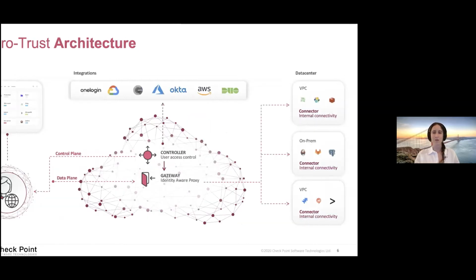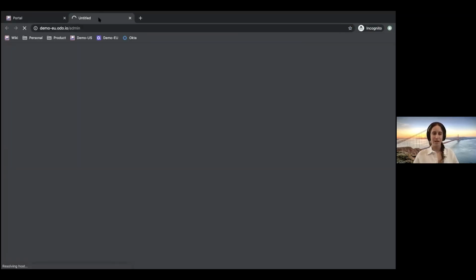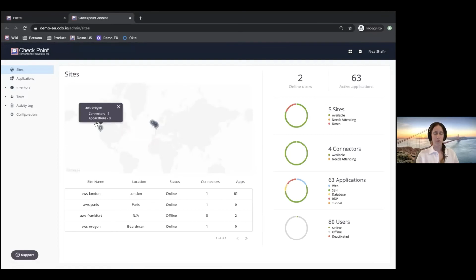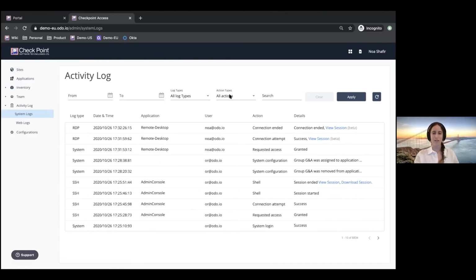So let me give you an example. When I go to the admin dashboard, you'll be able to see your different sites and locations around the world where they're all hosted. Let me just jump directly to the activity log. And if I zoom into one of those things, let's say the RDP, for example, I can actually view everything that the user was doing.